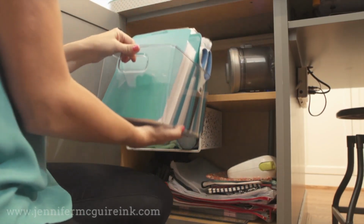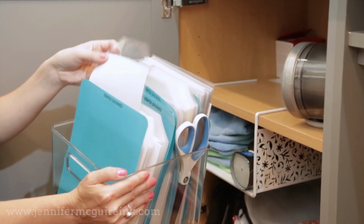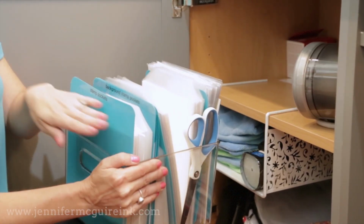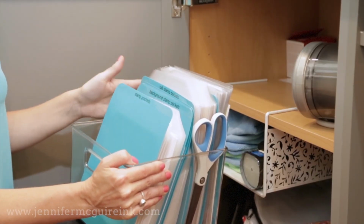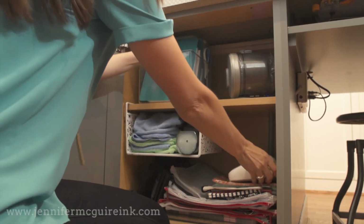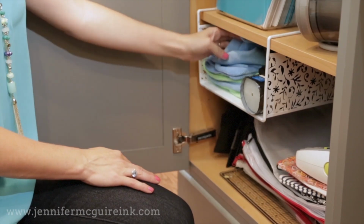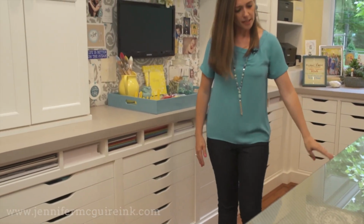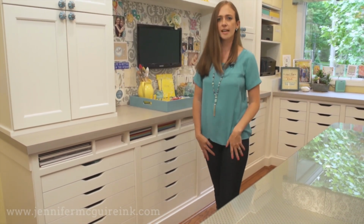Here I have my organization bin. In here I have stamp pockets with the inserts ready to go, die pockets, all of my organization all in this one spot. So when I get a new product, I can go ahead and put it away, label it, and then we're good to go. Here I have my label machine, some pouches to put projects in, and some dry cloths to clean up with. I do have a shelf on this side also to keep trimmers for whoever's crafting on this side.